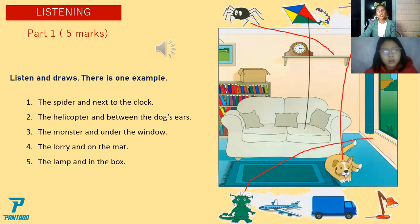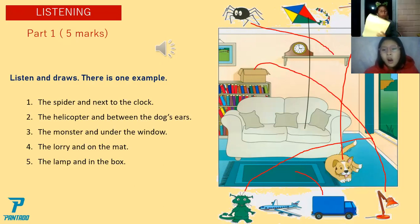Next, where are we going to put the lorry? The lorry is on the mat. It's on the mat. How about the lamp? Where are we going to put the lamp? The lamp is in the box. In the box. Okay, very good. So you have a perfect score, 5/5. I will write here 5/5. So every test, every lesson, Uyen, I will get your scores and I will send them on Zalo. Okay, very good.